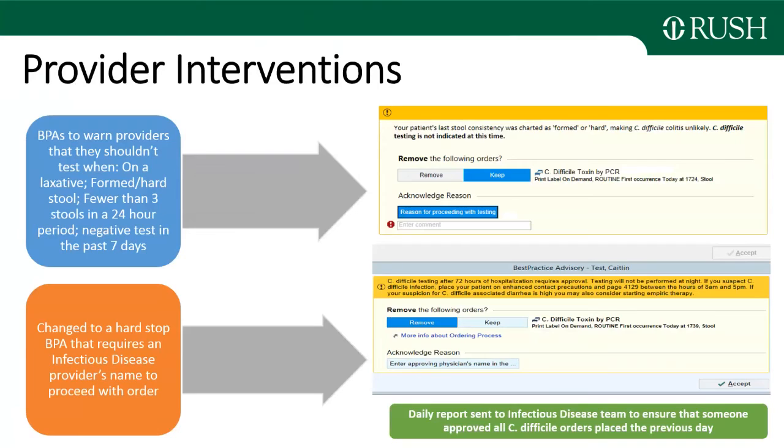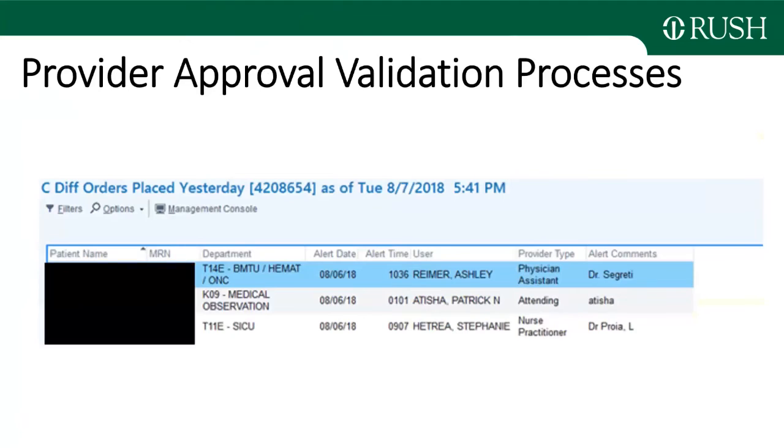If a provider does make it through and they don't consult ID, they get a follow-up phone call from infectious disease. There is a daily report sent to the infectious disease team to ensure that someone approved all C. difficile orders placed the previous day. This is what that pushed report looks like. It is part of the provider approval validation process. It gives the patient name and MR number, the alert date, where they were, and the alert comments. You'll see a provider name in the right column. If it's one of our ID docs that was on consult, then it's fine. If not, then they're followed up with by the ID doc the next morning.